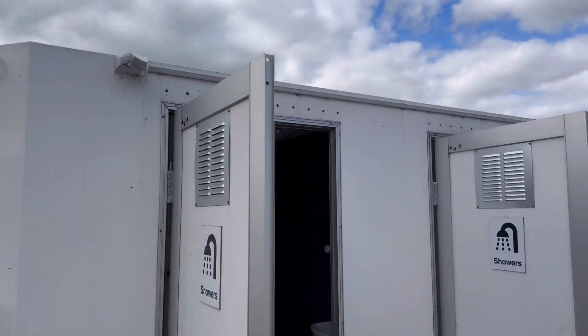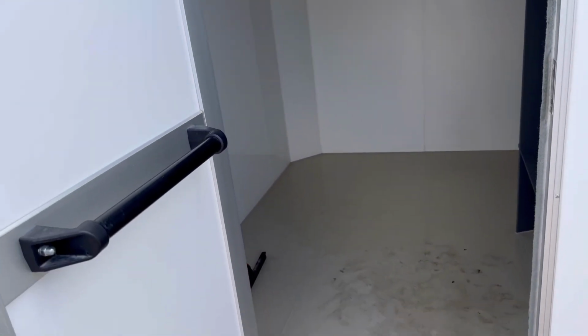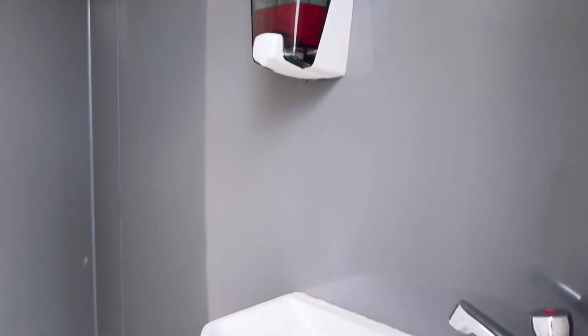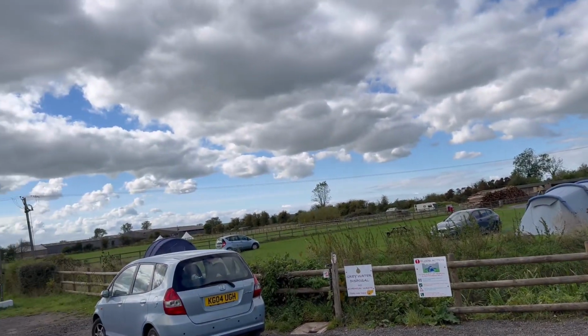So if we have a quick look here, this is one of the showers. As you can see, there are these big cubicles here, and apart from a few dirty footprints, which is understandable, they're very well looked after, very, very clean. As we come around here, we can start to see the fields opening up.